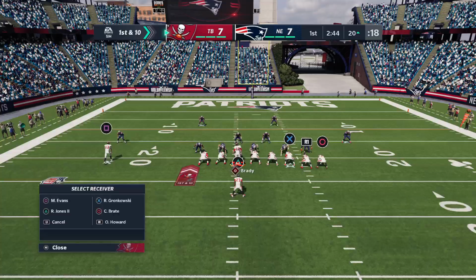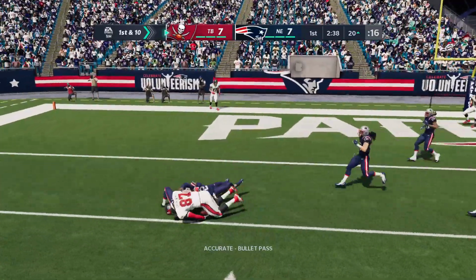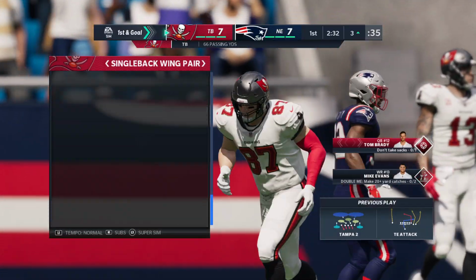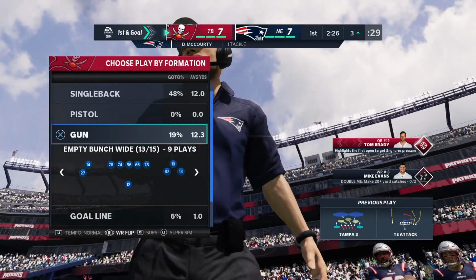First and 10, and they've got three tight ends out there. A jumbo package look. This is caught. Gronkowski. And stopped at the 3. The Bucs passing game looking good on this drive. It's a first down. And there's a nice catch there by Rob Gronkowski.